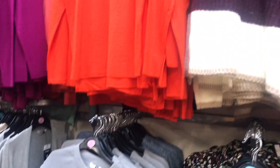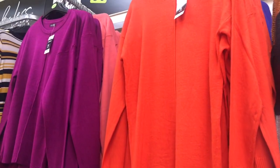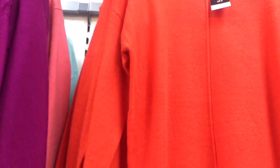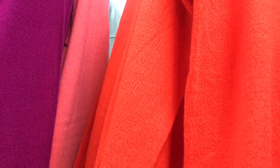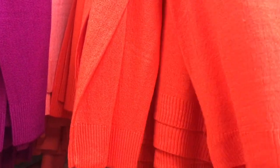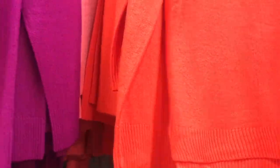And they've got a lot of these thin jumpers in, and they are £6, is that? £6, yeah. They've got it in this burnt orange, which I think is really nice, and it's so soft. I'm tempted with that one. And I've got it in this purpley and a peachy colour and a pale blue up the back.